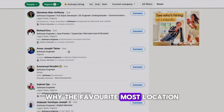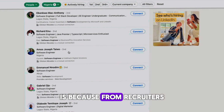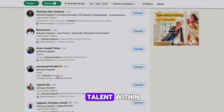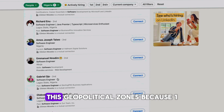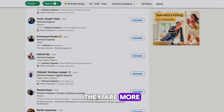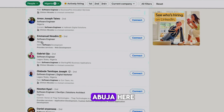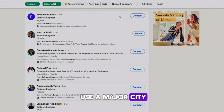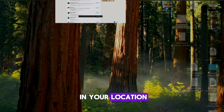Why they favor this location more is because, from the recruiters' point of recruitment, they normally search for talent within these geopolitical zones, because they are major cities. You can also see Abuja here. So make sure you use a major city in your location, right?